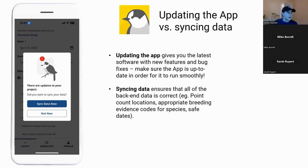Once you've downloaded it, it will ask you to sync the data, which you have to do when you first download. So what is updating versus syncing data? Updating the app will give you the latest software with new features and bug fixes. So you always want to make sure that your app is up to date in order for it to run smoothly. Some folks end up having issues with the app, but it turns out that it just needed a little bit of an update. So keep that in mind.